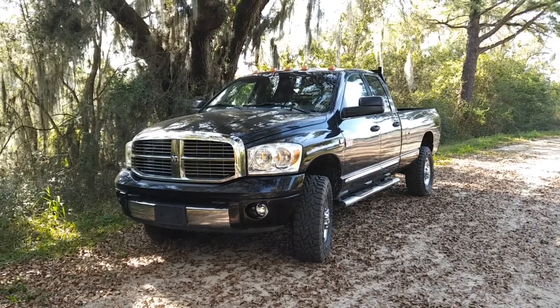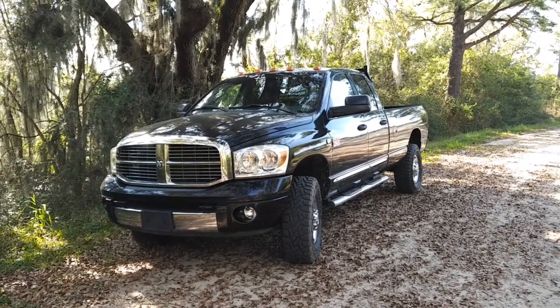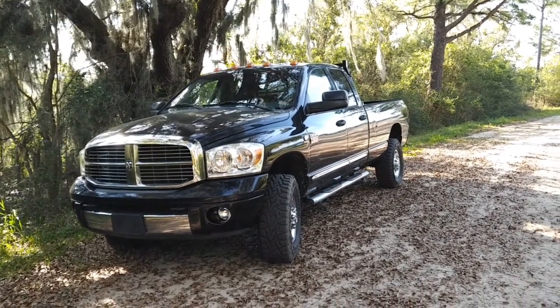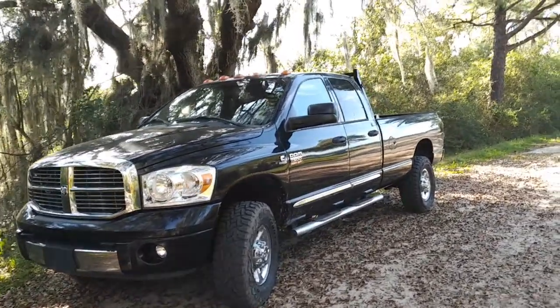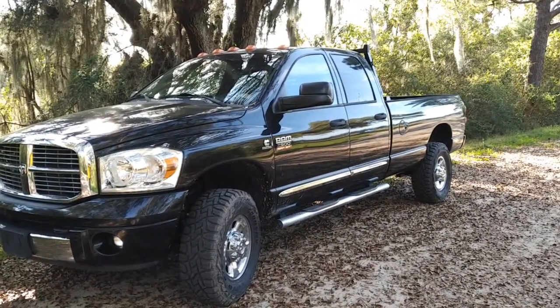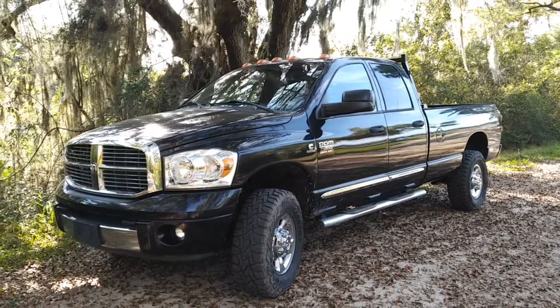Alright, here we are with the 2009 Dodge Ram 2500, 6.7 liter Cummins, 4-wheel drive, long bed truck. I've had this truck for a year now, and I've put 9,100 miles on it. It's not my daily driver. It's a little less miles than I thought I was going to get done this year, but there were a bunch of things that happened that slowed me down a bit.